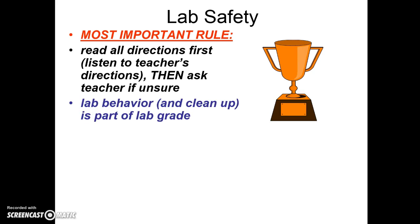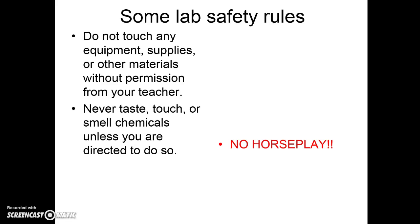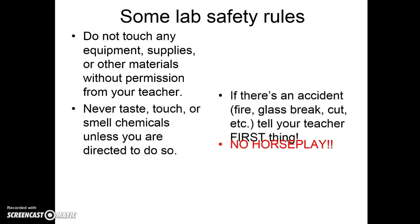Your lab behavior is part of a lab grade. We went over this when we got those lab contracts signed. Make sure you get that turned in by tomorrow. And also clean up. Some lab safety rules: do not touch any equipment, supplies, or other materials without permission from your teacher. Never taste, touch, or smell chemicals unless you are told to do so.